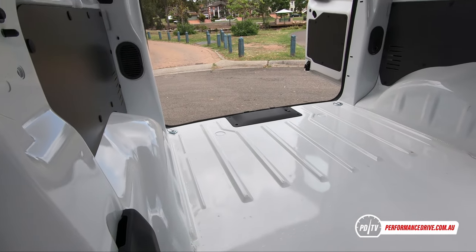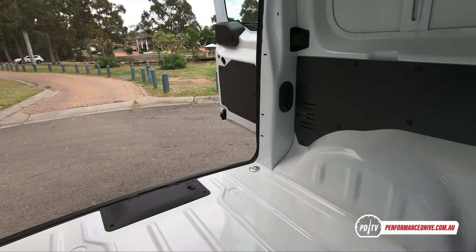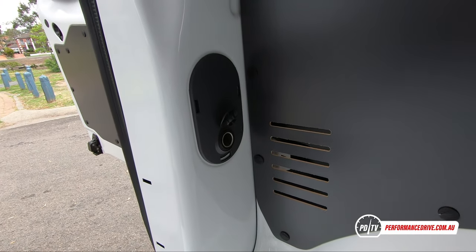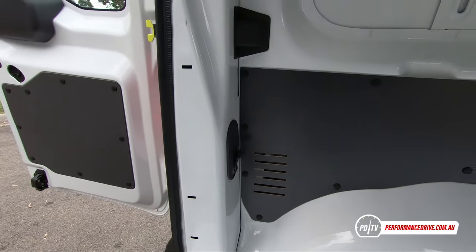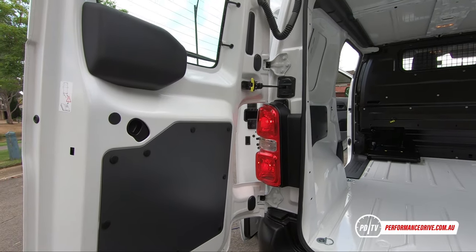This is perfect for carrying long and thin items. Dual sliding doors on each side ensure maximum practicality, and there's even a 12-volt socket hidden in the back corner, ideal for keeping work tools recharged or for hooking up a chiller box.